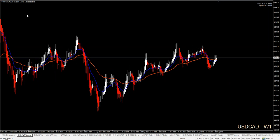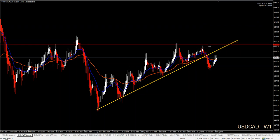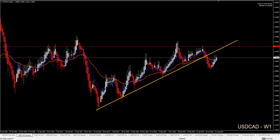USD CAD, we have something that sounds very powerful, trendline break, and of course if you identify your resistance area, it's already met. Major resistance area met. Trendline break, crossover of the EMAs, and a 1 to 3. That is a very good combination to go short.